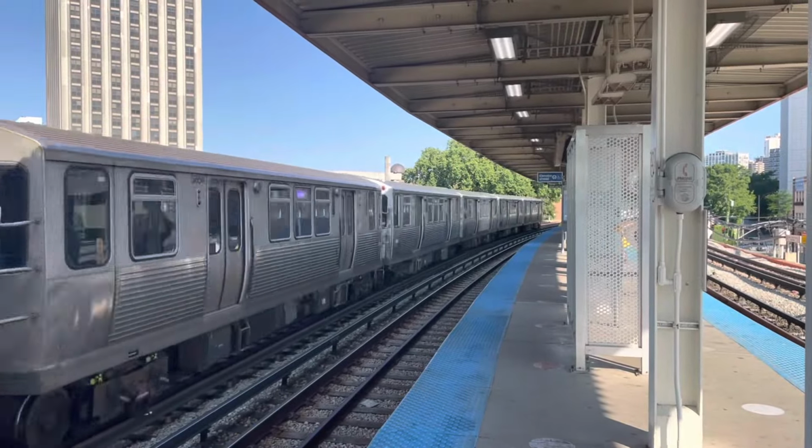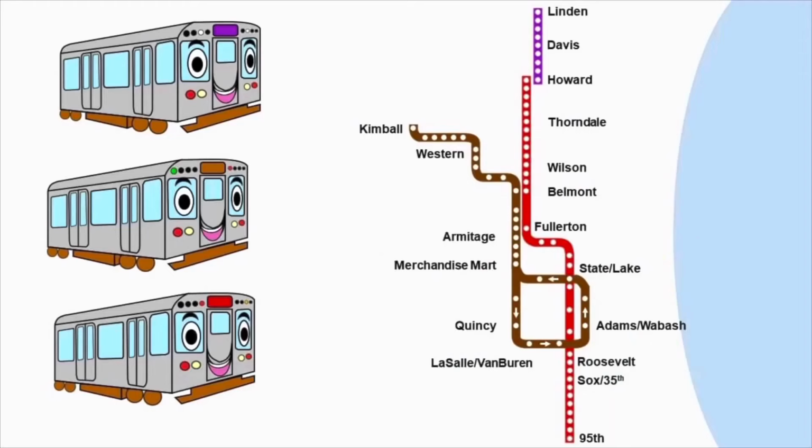What's the story behind the Chicago Purple Line Express? This is the story of three train lines: red, brown, and purple.